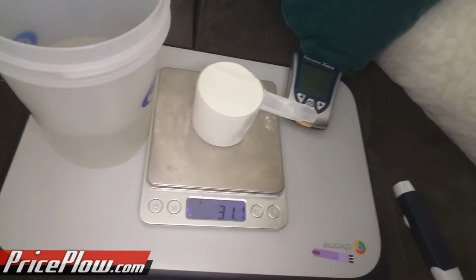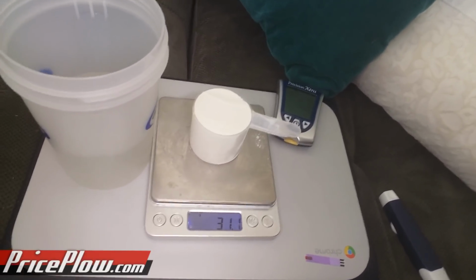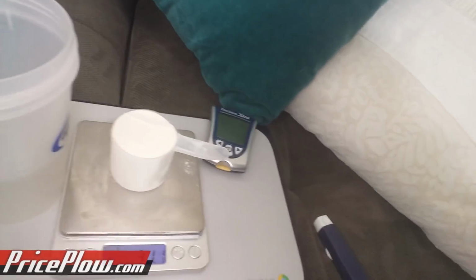All right, I leveled out the scoop pretty well, and it is within our tolerance. It is a gram heavy, though, so if you're a maniac like I need to be right now, you're going to want to measure it out a little bit better. But overall, this scoop is pretty much on point, so you don't have to worry about eating too much here.